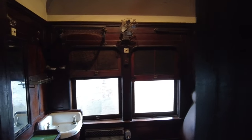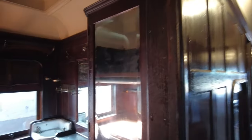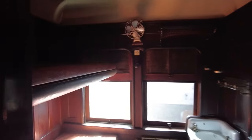I think these are all doubles actually. I think just that the bunk, can you see it? I can reach the camera and I can't actually go in there. But I think the bunks are just not folded down. Yeah, here's one with the bunk folded down. Cool.